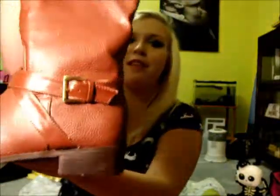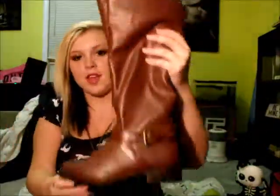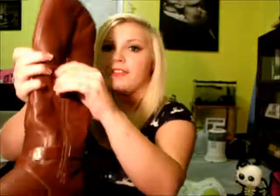I got these from Just Fab. These were $39.95, so not bad, especially for a really nice pair of riding boots. And as you can see, they just have these buckle detailings on them. It has a little baby heel, like maybe an inch, if that much. So they're really easy to walk on and stuff. I don't know if I'd recommend walking on them in snow. And then they have these zippers right here, kind of help you get in and out of your boot. It doesn't go all the way up though.